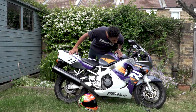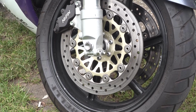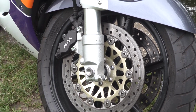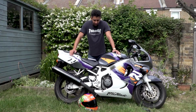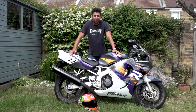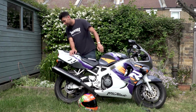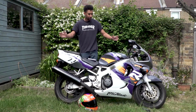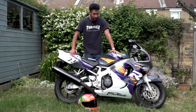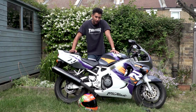So the brakes, we've got Nissin calipers on the front and about a 200 or 198 millimeter dual front disc setup. They're 4-piston calipers, and yeah, I mean, they're 23 years old. Not the best brakes in the world. The rear brakes are alright actually. That's a single piston, single disc brake setup on the rear as you'd expect. But if you grab a handful of the brakes, they do work.